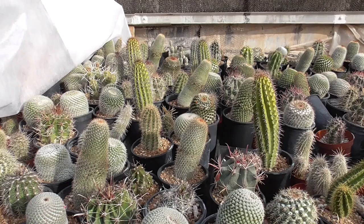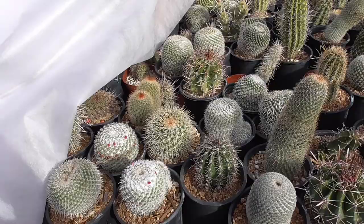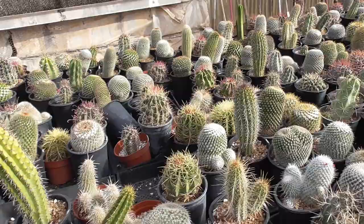You can see these tables are all covered, but normally there are another two tables full of gallon pots like this. We'll go around the corner to look at some of the other outdoor plants to see what they have uncovered. Let's look at the other side of the table.